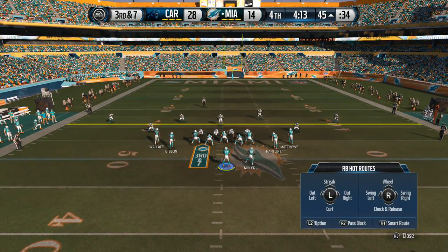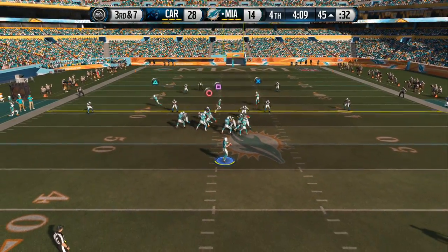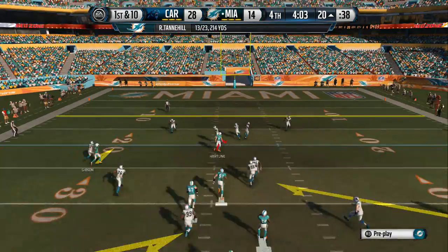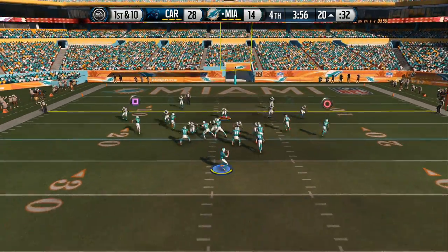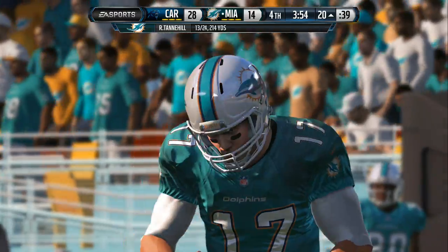Wasting little time. From the gun, Tannehill. Looking across the middle to Hartline. He's brought down at the 20-yard line. Anytime you get in the red zone, you want to punch it in there and get seven points. They're being dominated today. They're down more than seven, but don't worry about it. Score here and just keep playing.